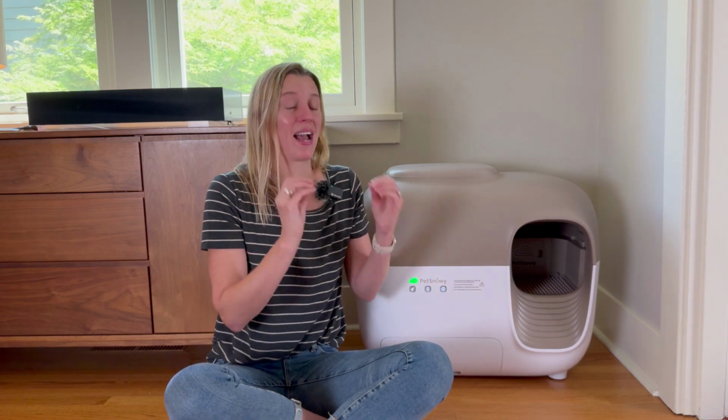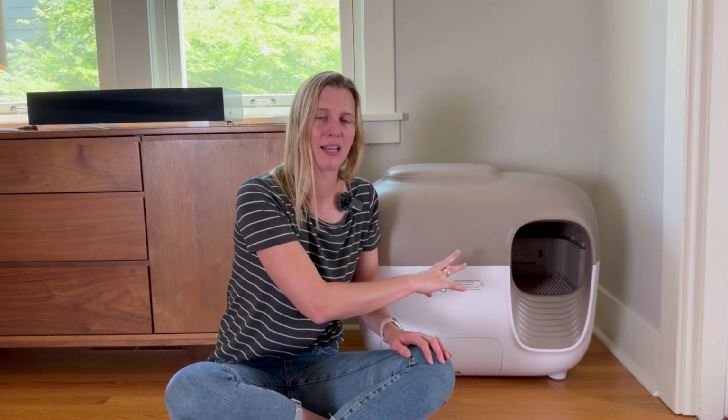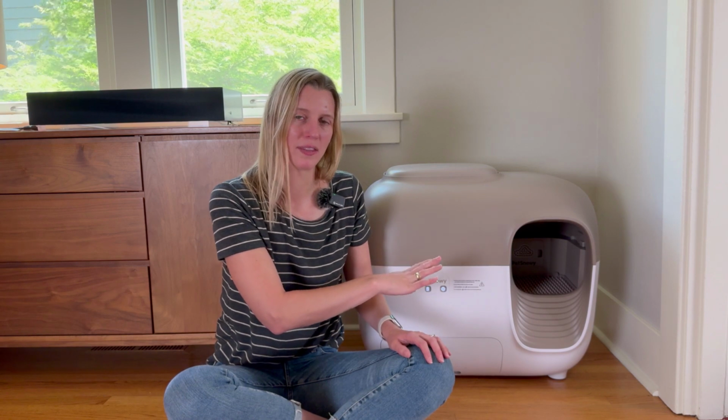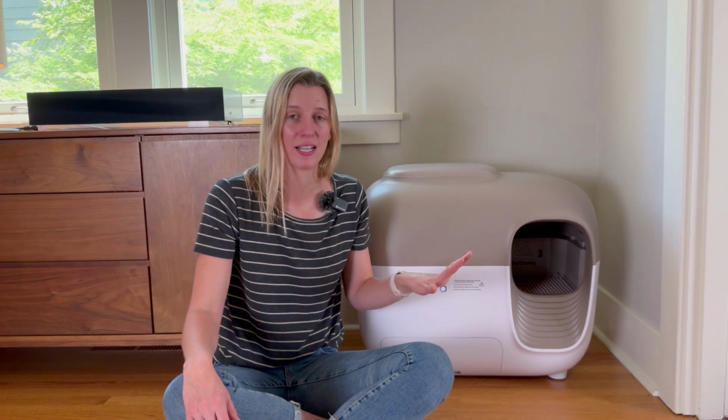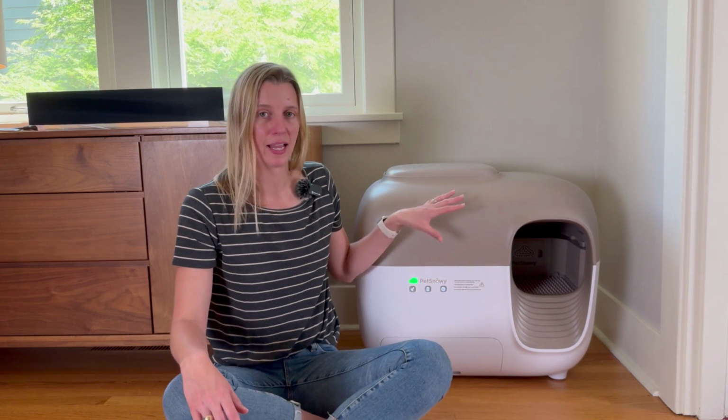And the fact that it removes all odor by quickly removing the used litter and with its fan and add-on scents if you want those is incredible. I work next to this and I can't smell it ever. It smells perfectly clean. It really just smells like the litter.